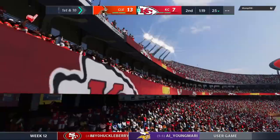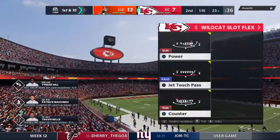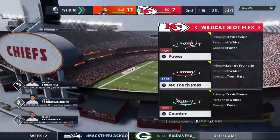Fair catch made at the 25-yard line. The Chiefs take over first and 10 at their own 25-yard line.